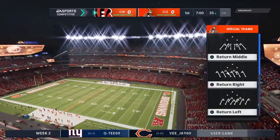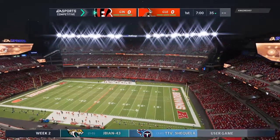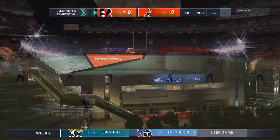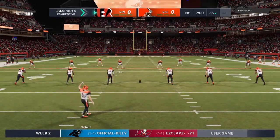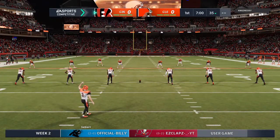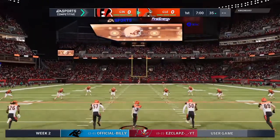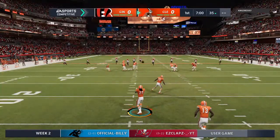This was the scene a few minutes ago. The dog pound in full roar as their Browns emerge from their tunnel. And they're ready to go as they get set to match up with the Cincinnati Bengals. The first game's out of the way. Time to buckle down for the long season ahead. And we're off in week 2.